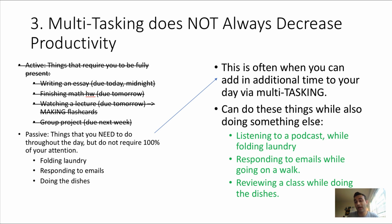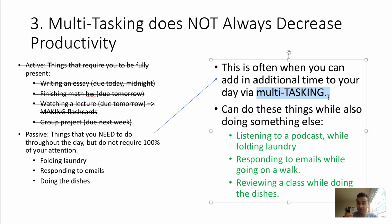So this is where I'm saying multitasking does not decrease productivity, because oftentimes when I'm doing my passive tasks, I can get something else done alongside it that actually helps me in my day, right? So for example, another thing that I often do is when I'm folding my laundry, I'll listen to a podcast. Another thing that I'll do is I will often only respond to emails when I go for a walk, right?